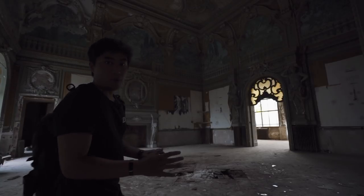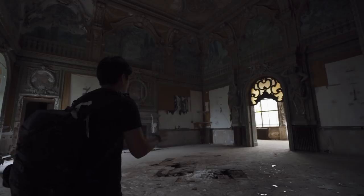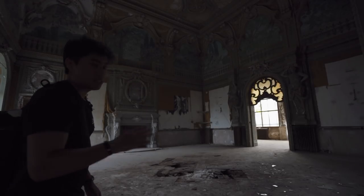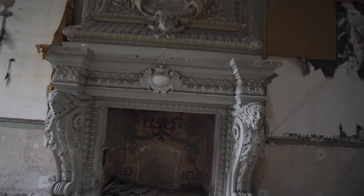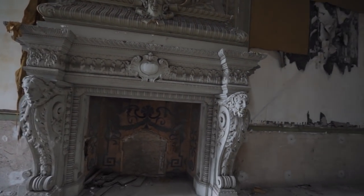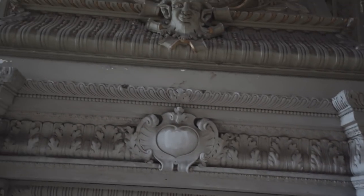This room was the ballroom. You can just imagine the party things that go on here, or the celebrations with family members and friends. Let's take a look around closer. We have to see a close-up of this. I've never seen a fireplace this big ever in my life. And look at the statues right on it.